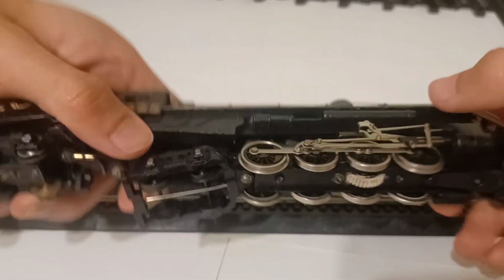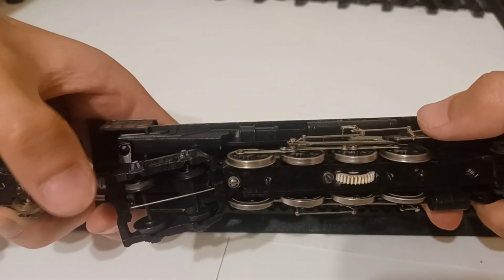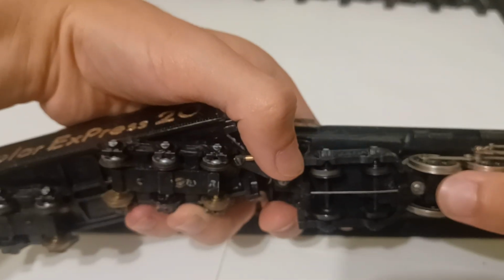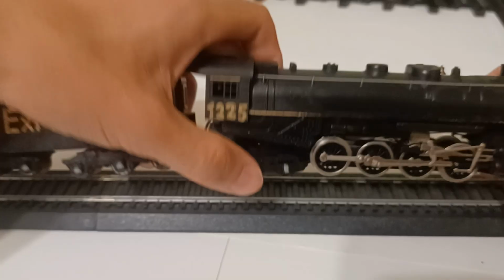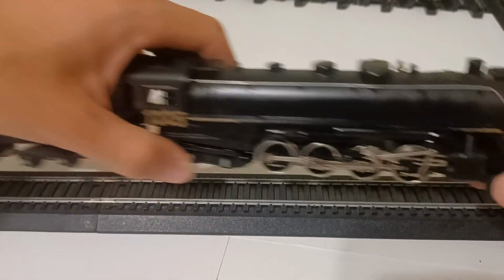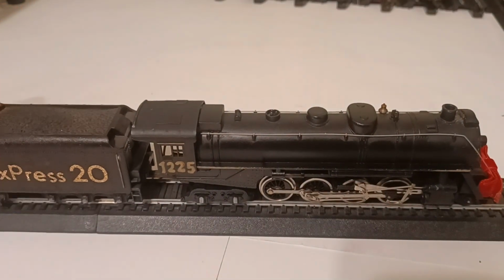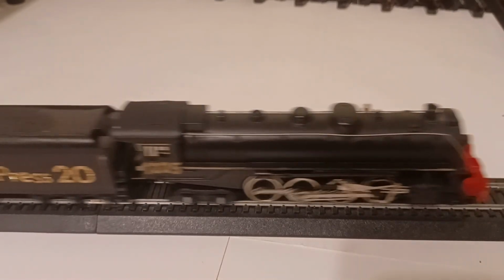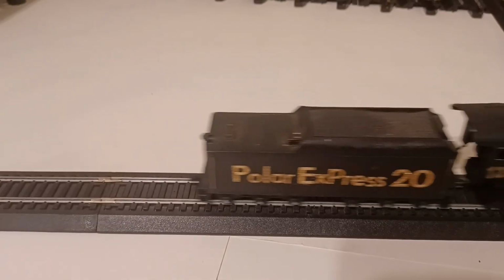I not only customized the top, which had a gold line on it, I also took a Mantua Rails body, aka a Mikado, and took a 4-wheel trailing truck. I can put it on as a Berkshire to match the real Polar Express. And I also added a bow in front, which is not like the movie, but I added it there for decoration to make it present like Christmas. It's not only a really good running model, but it's also customized to celebrate the 20th anniversary of the Polar Express.